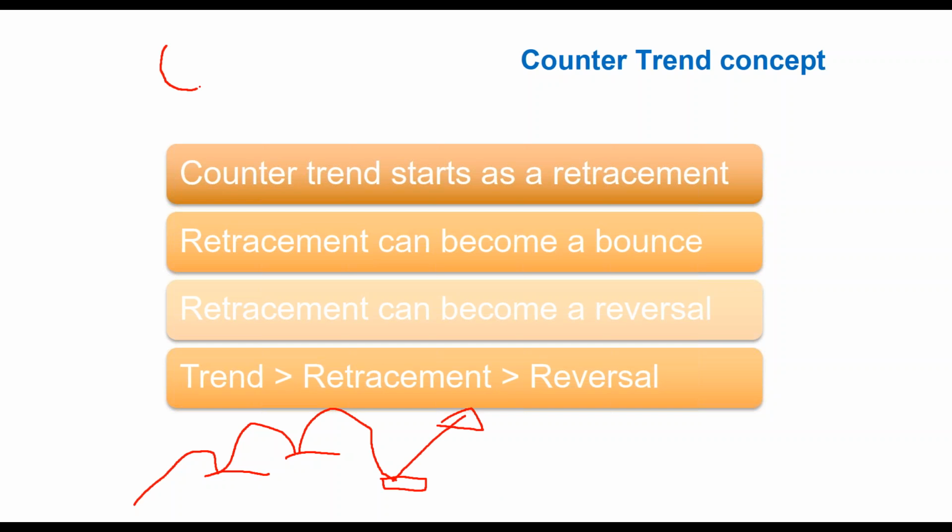Similar is for downtrend. When price is dropping, you wait for a retracement, then sell, and so on. Counter trend trading, guys, is exactly what I did yesterday on my Wednesday live trading session.